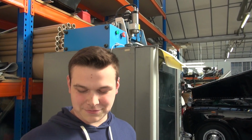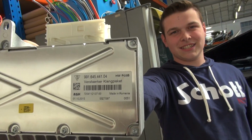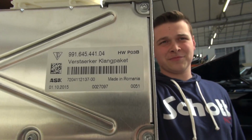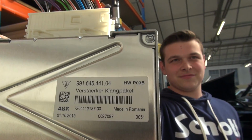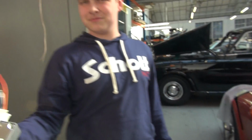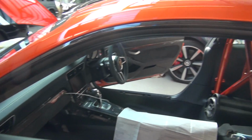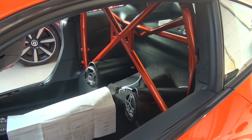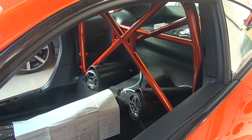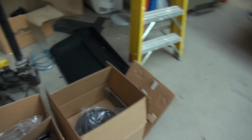Show us this thing I gave a wave about, because this is the amplifier that used to be in this Porsche. It says on it, Verstärker Klangpaket. Now, as you can see, the wires have been cut off, because there's a major audio upgrade going on. Those two bass tubes in the back are there just to check that the bass is going in the right direction, because the amplification is going to be driving these.